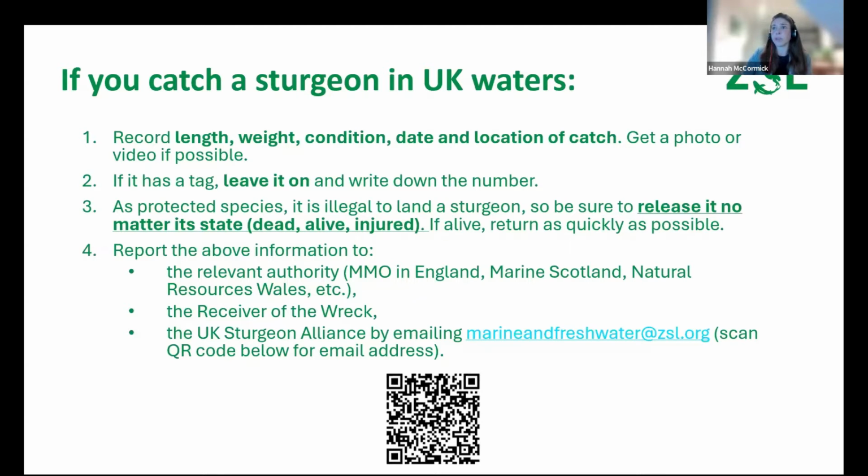channels. So recording the length, the weight, condition, date, and location is all very important information, and a photo helps us identify species. If the fish has a tag, make sure that is left on and write down the number. Because it's a protected species, even though in the UK it is a royal fish, it still needs to be released, no matter its state. If it's alive, it should be released as quickly as possible, but it still needs to be released even if it's dead.